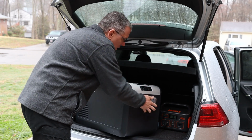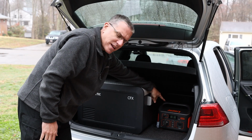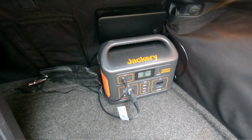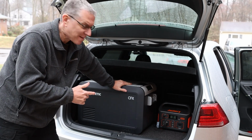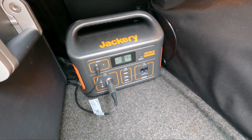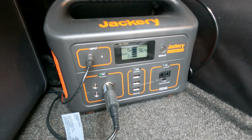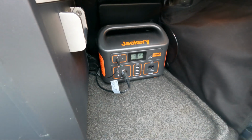Right now, the unit is being powered by 12 volts. I am using a Jackery 500 to power it, so it's plugged into 12 volts, a cigarette style outlet down here. Overnight, the Jackery 500 really is overkill for this application. Overnight, it will dip down to about 85% of its charge. I start up the car to go for a drive, even if it's just 30 or 45 minutes locally, and when I get home, it's charged up already.